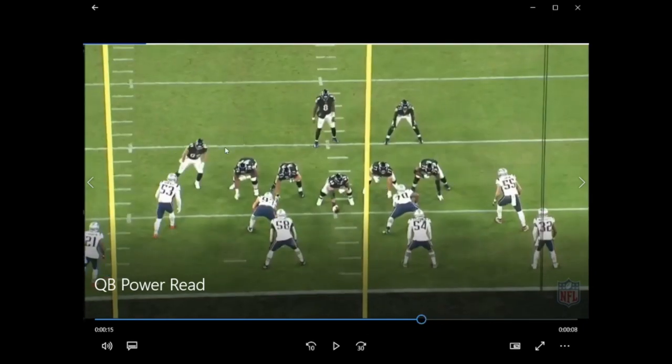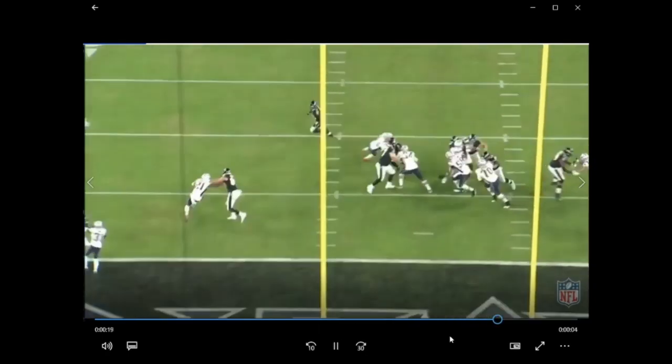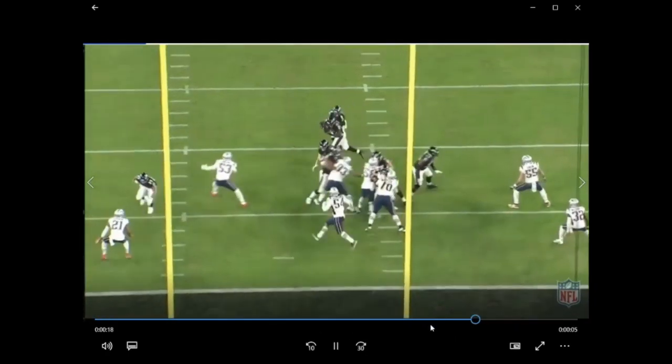We've got the guard pulling around, so we're going to have to down block to the 3 technique. We're going to have to step and hinge. So we'll take a look at those 2 guys working together. Boom, boom. All right. Didn't really have to do too much in the step and hinge.